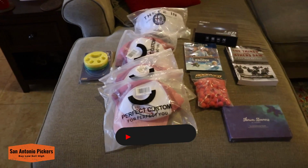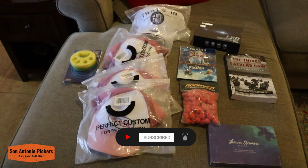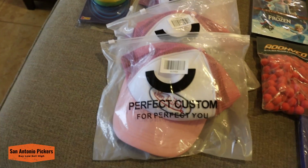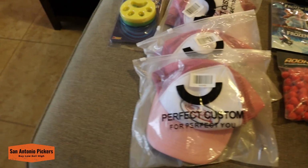All right, everyone. There's not very many garage sales or estate sales, so I hit the Amazon store again. So let's talk about everything we got. I got 3 of these Von Dutch ladies hats. They sell for $19.99 free shipping. We'll go over everything at the end.